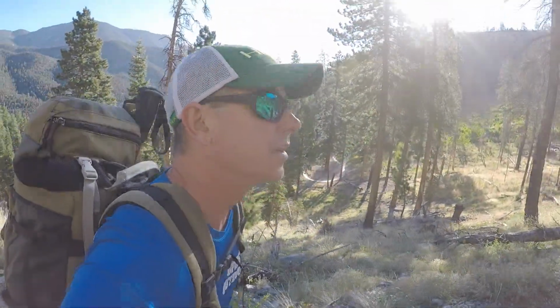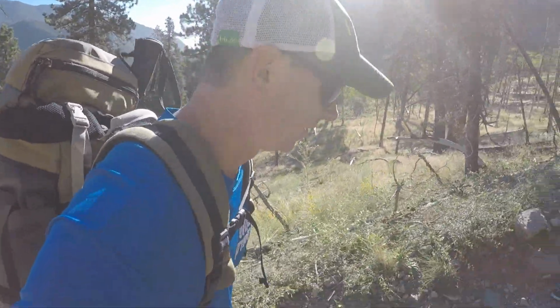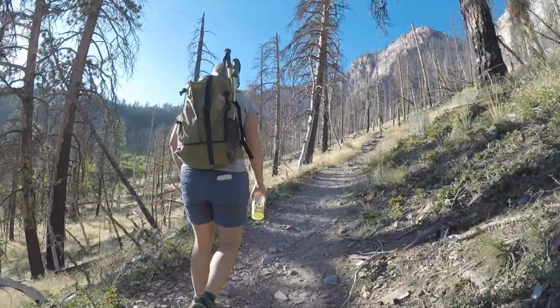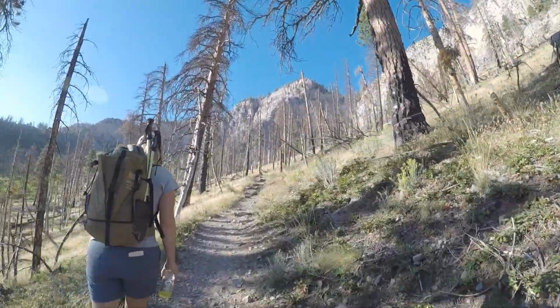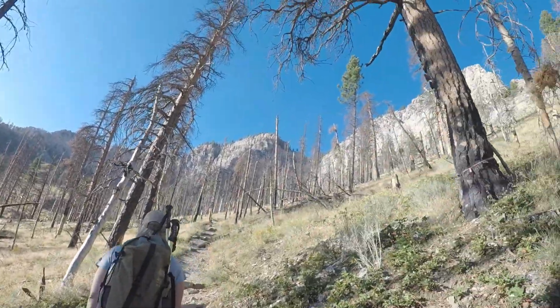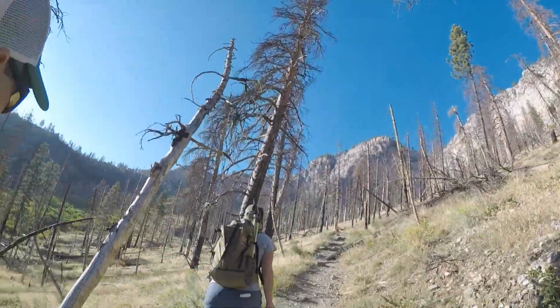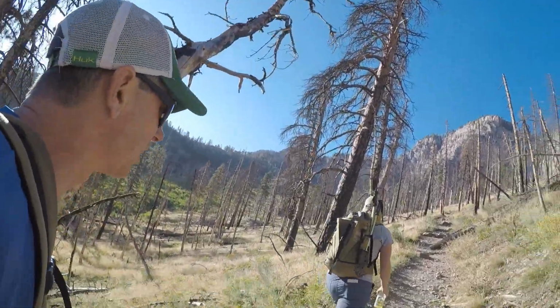According to the descriptions of this route, it's a grinder. So I may cry on this one. Jen's promised not to laugh at me. So just bear with me. Start through a burn section. Whew. I'm sucking wind already.